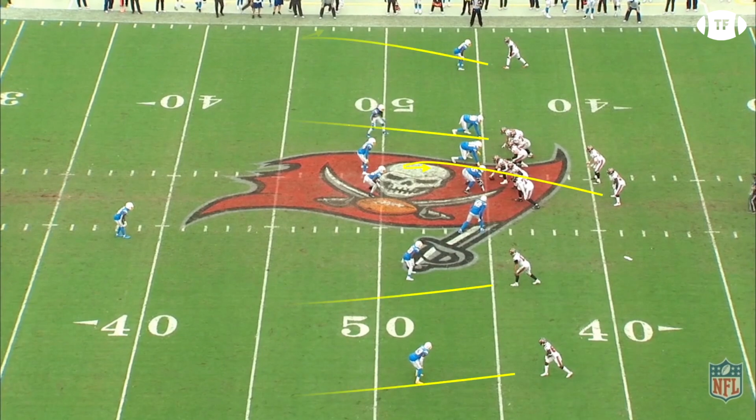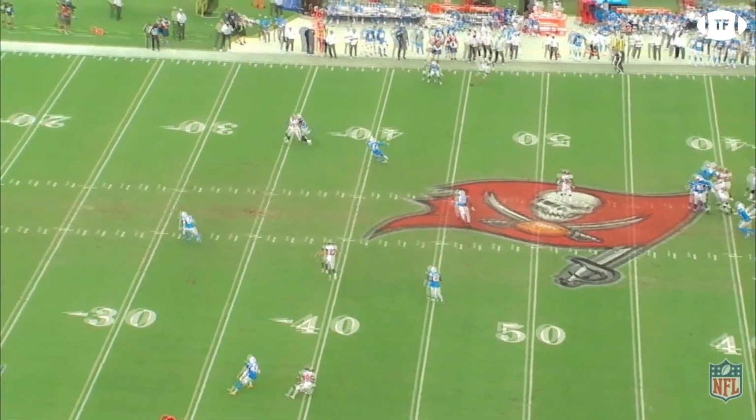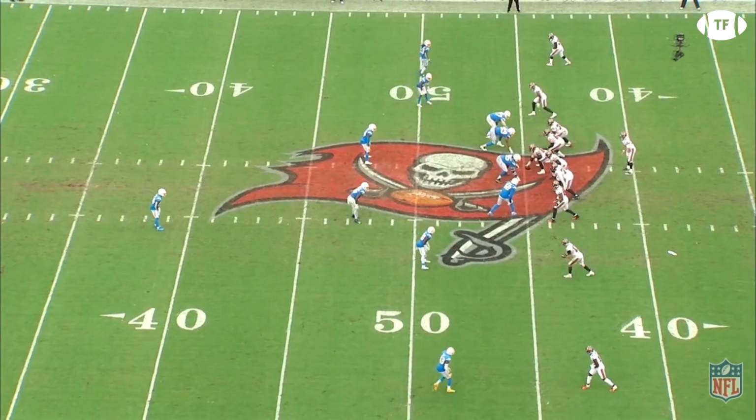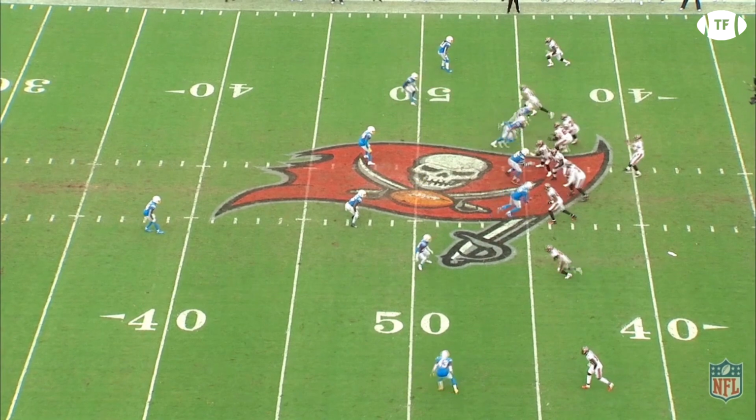2nd and 20 after the penalty, and Brady sticks to the aerial assault, this time going to his old buddy Gronk. Brady just misses him, and maybe Gronk would have had the speed to get this ball a couple years ago. And it remains bombs away on the 3rd down, as Brady is not taking any checkdowns with these weapons, launching up a bomb to Evans down the right sideline.